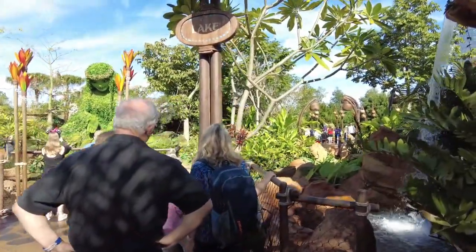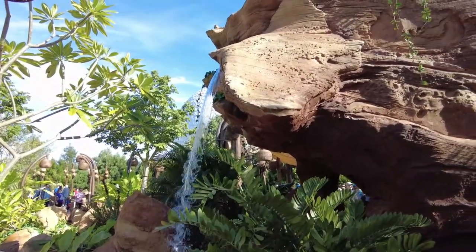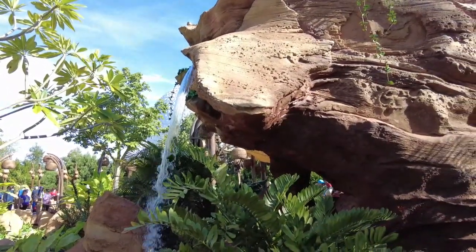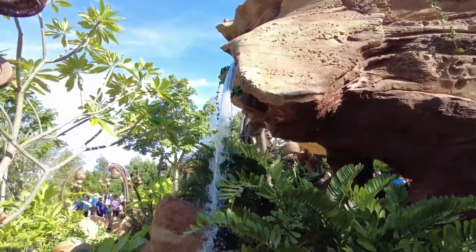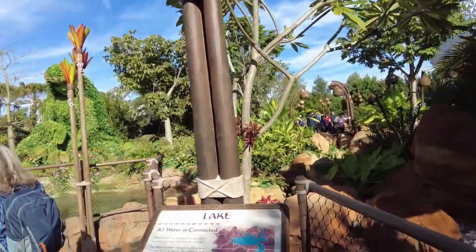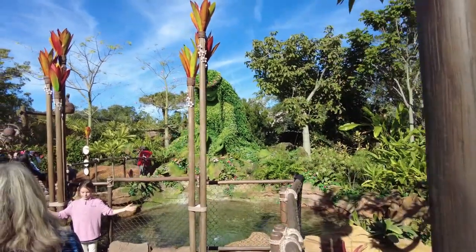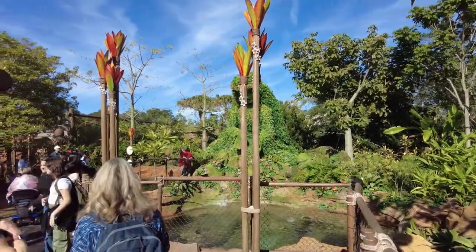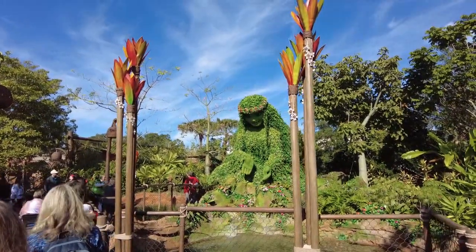Now we're at the lake. Hey, Joyce. Yeah? What do you think about getting a water feature like this in the backyard? Ooh, I 100% support that. That would be fantastic. Oh, yeah. I'm sure it's not expensive at all. Well within budget. Ooh, and here at the lake, we have the beautiful Tafiti. I've seen pictures of this, but seeing it in person is pretty amazing, actually.